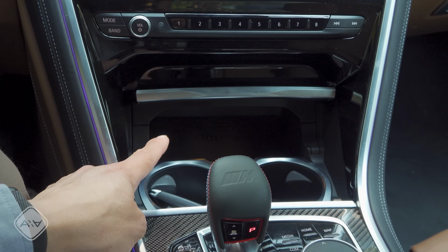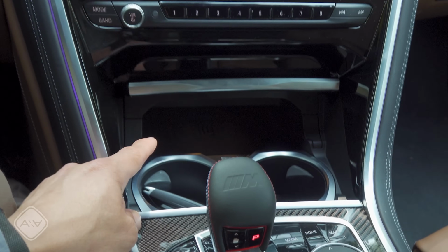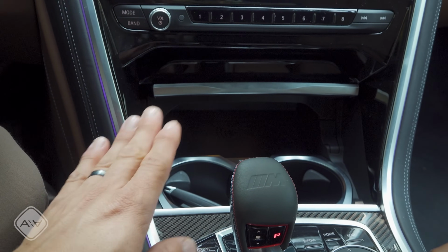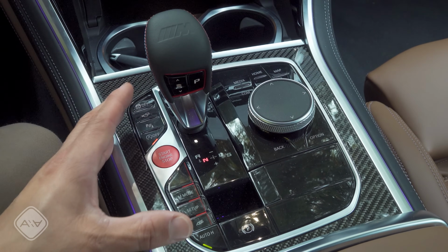This is where we find a wireless Qi charging mat for your smartphone. I can barely fit my large smartphone in there. And then we have two decently sized cup holders. They're just barely far enough away from this lid and from these controls that you can put larger American-style takeout drinks in there. Between the front seats, we have a ton of different controls.